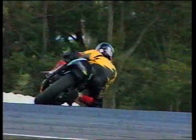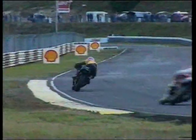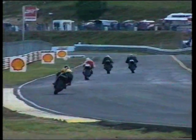Underneath Dunlop Bridge, downhill into the left-hander that then goes uphill. Hungry turn is where we're at Lakeside International Raceway. Now through the eastern loop, a slightly adverse corner as they crest the rise and then go downhill through the most important part of the circuit, because they need to maintain maximum speed out of this turn to get the terminal speed at maximum down the end of the straight.